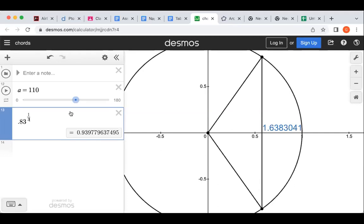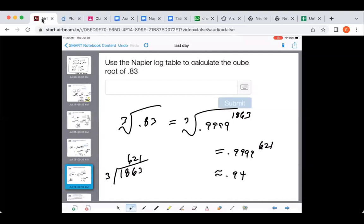So when Napier came up with this, a quote that someone made was that Napier made people be able to do their calculations so much quicker that he, quote, doubled the life of the astronomers.